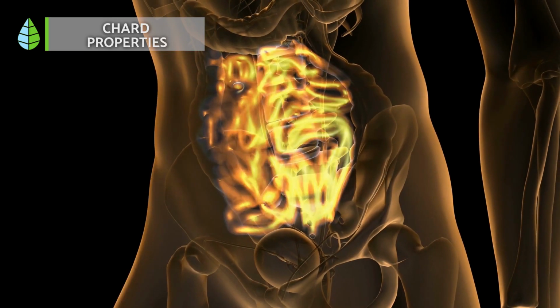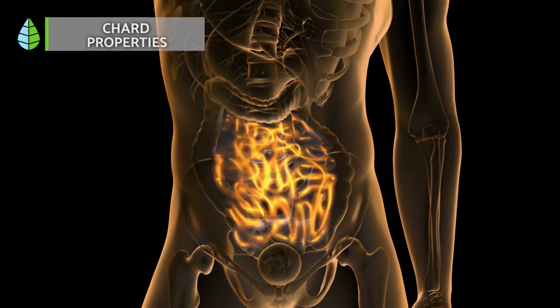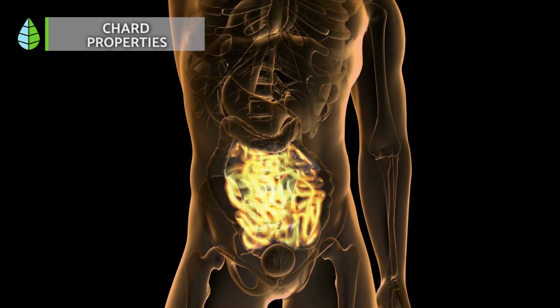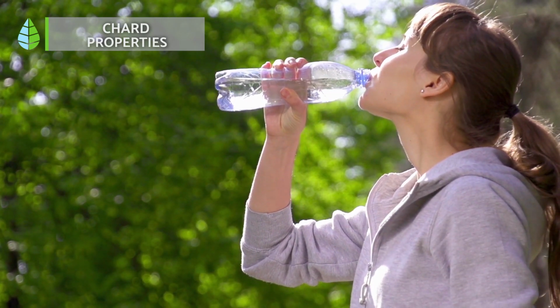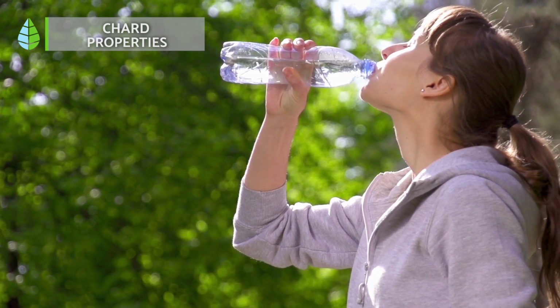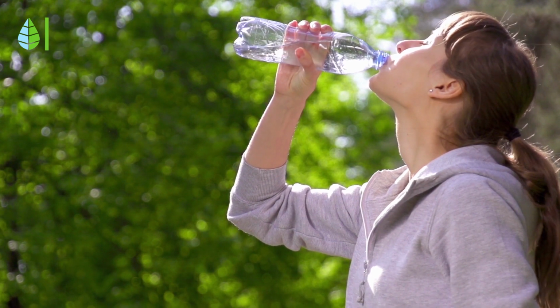Number 6. It is an anti-inflammatory and can help fight chronic inflammation through phenolic acids. And finally, it is diuretic and can help those who suffer from hypertension, fluid retention, and oliguria.